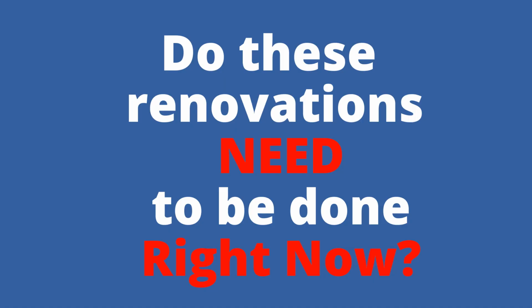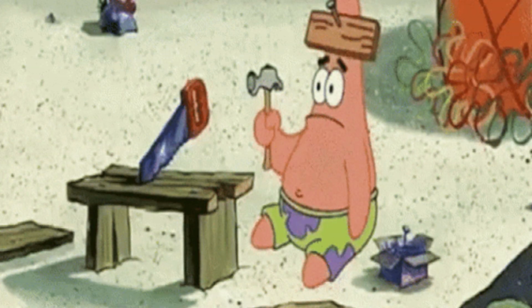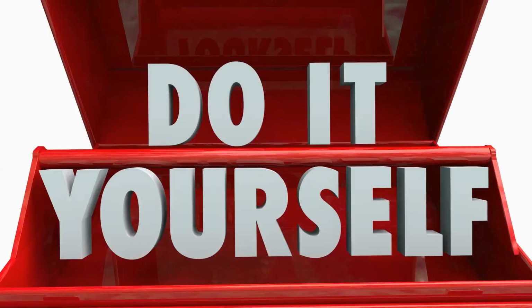When considering a particular home, ask yourself this one question. Are the major renovations really something that you need to do right now? As long as those items aren't causing any structural issues and you could wait a few years, you'll then build up equity that you can then use to pay for those updates. After a few years in the home and out of necessity, your homeowner skills are going to improve a lot. Save even more money. Do the work yourself.